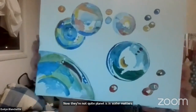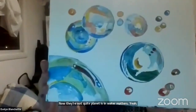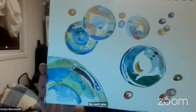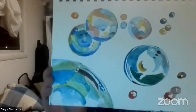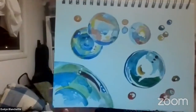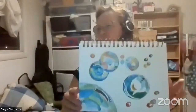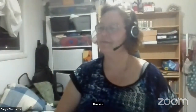Yeah. I wasn't sure how to do bubbles, so each one is sort of a different try. But I was thinking not so much bubbles in water, but bubbles like a child blowing bubbles. More of that gassy, rainbowy color that happens. Because of that, there's a lot of reflection, a lot of rainbow colors. I love the soapy surface. Yeah, there's a boldness to that, and I like that a lot.